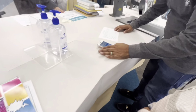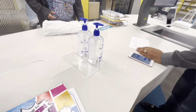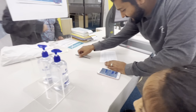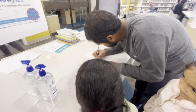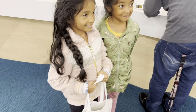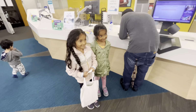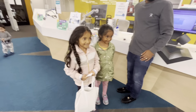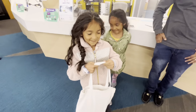Emma, picture. Elijah, come on. You got it. Can I borrow a pen, please? Come on, Elijah. Perfect, thank you. Yeah, take a picture, Elijah. She doesn't want to. There we go. She's in the background. Perfect. All right, thank you. Yay!